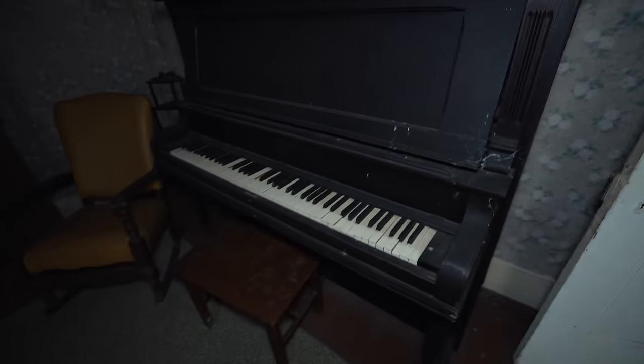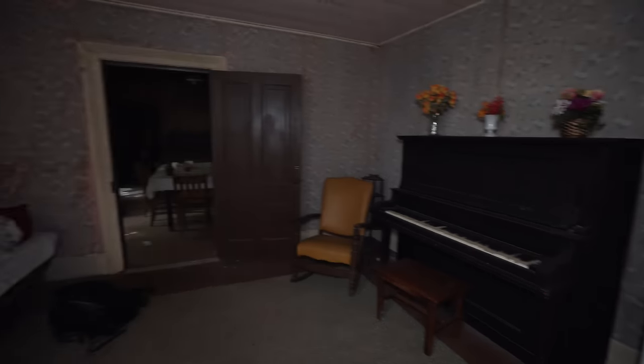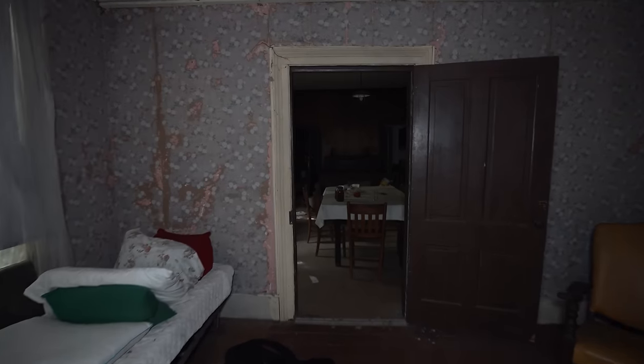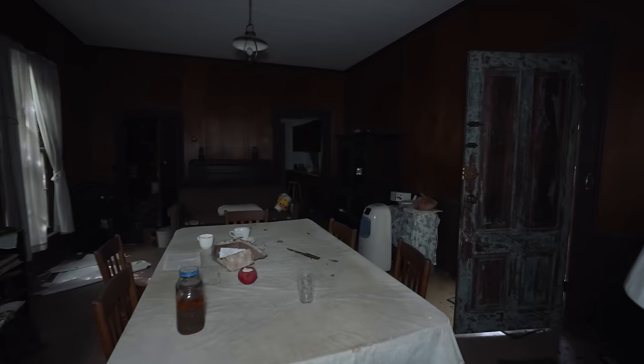Still works. Man, such a gem this place is. I love this. I love it a lot because we really are in the middle of nowhere. This is a true time capsule.